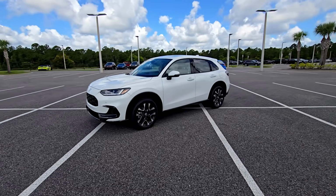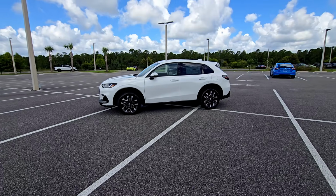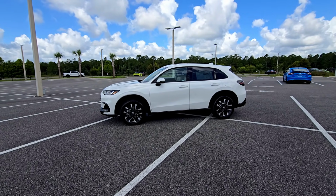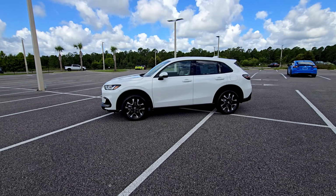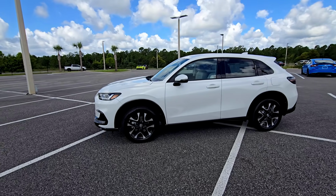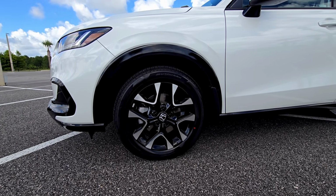So what are the changes as far as the shape of it? It's all the same. Before we get to them, let's talk about the dimensions. 104.5 is the wheelbase on this vehicle. Length is 179.8, width at 72.4, and the height at 63.4. Differences are the wheels. The wheels have been reworked on both the LX and the Sport trim, and we also have larger wheels. They're 18-inch wheels right now on the EXL trim.